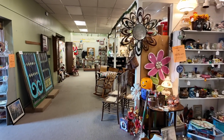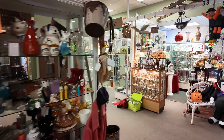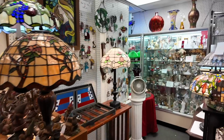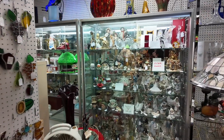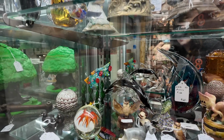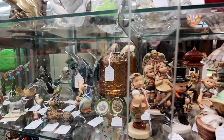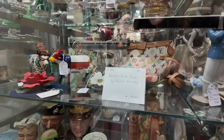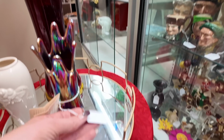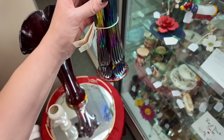Alright, well I think this is the last room we have yet to explore. I've gone up and down all the aisles. Granted, I may have missed something. Oh gosh, maybe I'll find it on my next visit. Let's check back here. I see lots of fun glass in here. There are some aquarium paperweights. Oh, this is pretty. Fenton. This is $90. Really pretty. Carnival.